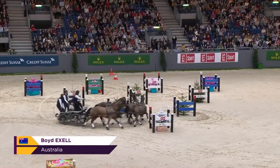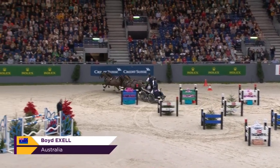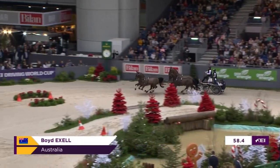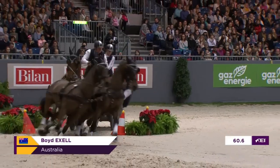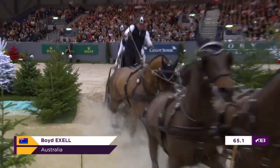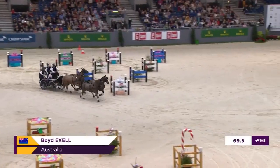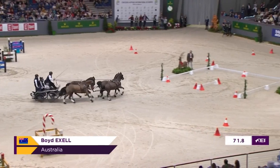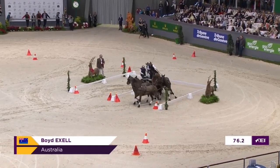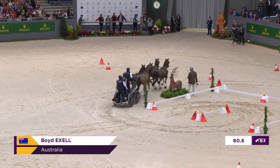Still remains clear. And he's around about 54, 55 seconds coming out of that, so this is quick. Can't afford a blunder though, but he looks quicker. Into the speed box, it's called Glenn Gert's problems. The first person to go in the final round, but no problems for the Australian.